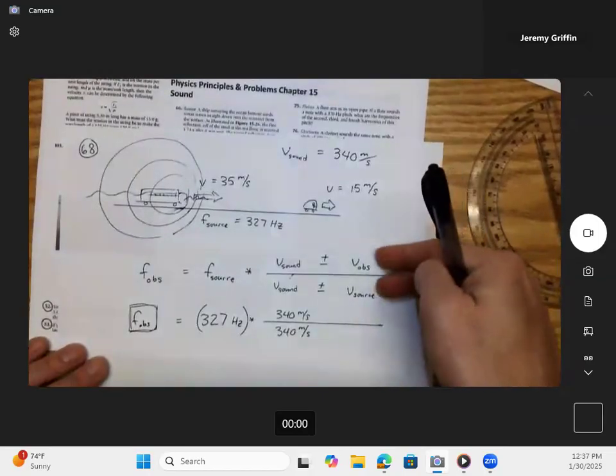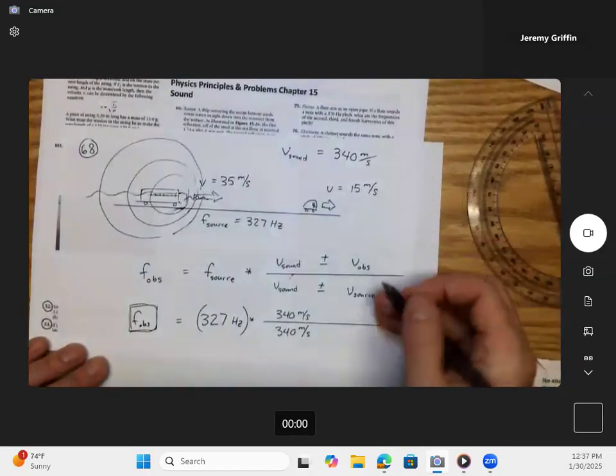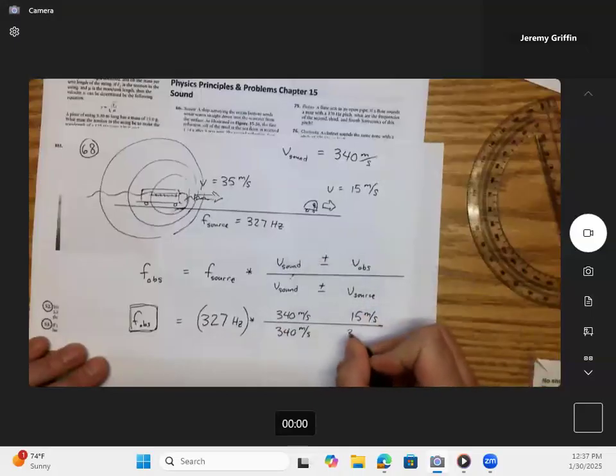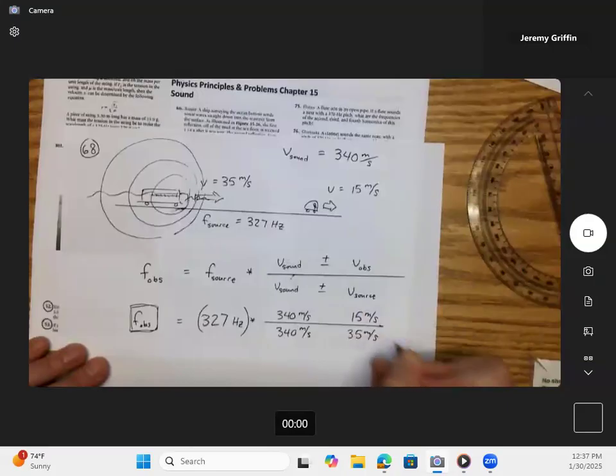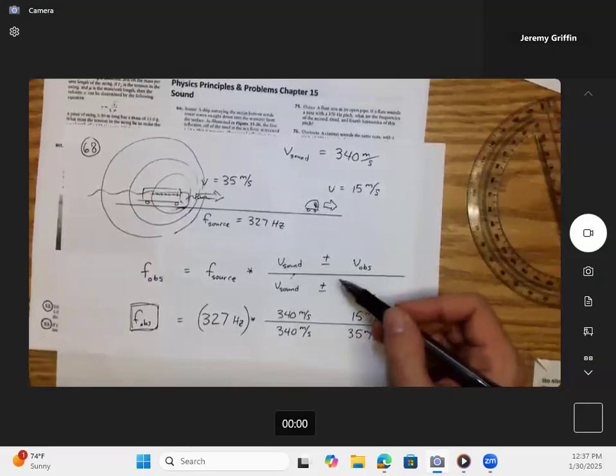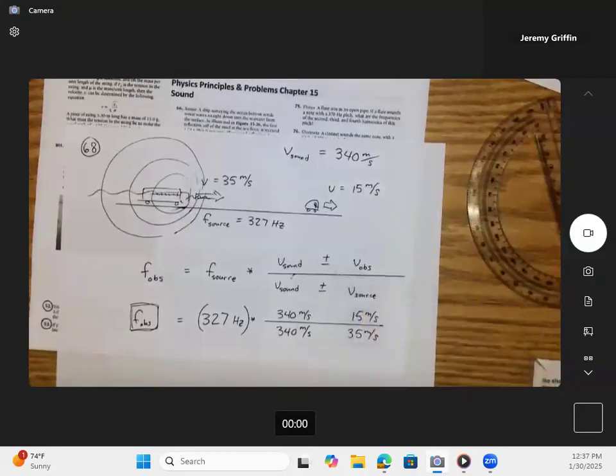Here, I'll write in the speed values for observer and source. I know the car's going 15 meters per second and the truck's going 35 meters per second. Okay? But to really finish this, you've got to figure out what's plus or minus. Is this plus or minus, and is this a plus or minus? Because it's only one of them, right?